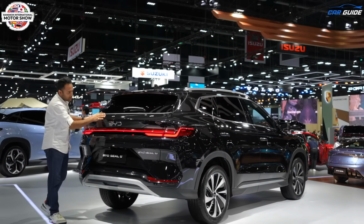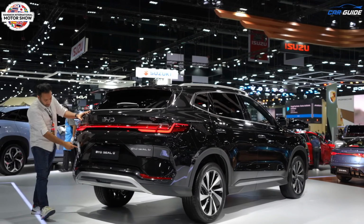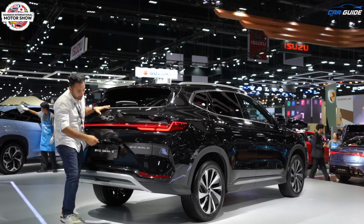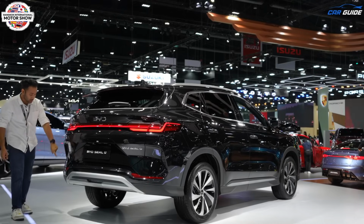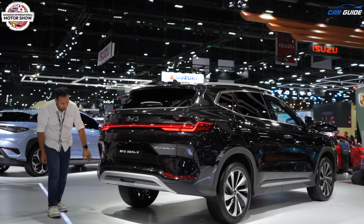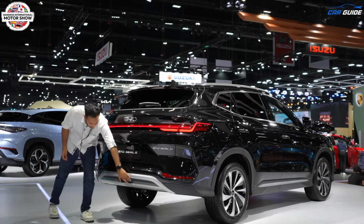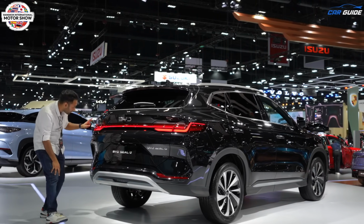There is a BYD logo here, and this design goes all the way to the back. You also get the DM-i engine badging here, and again the BYD Seal U badging is present here. The rear reflectors are present here, just for design. Reverse parking sensors are 4, and there is an additional light on the skid plate on the bumper as a reverse light. So you also get indicators and a reverse light here.